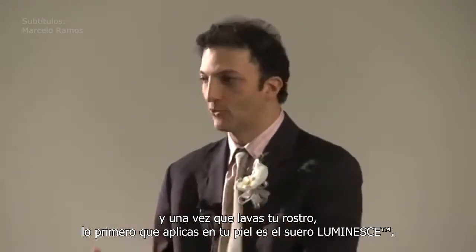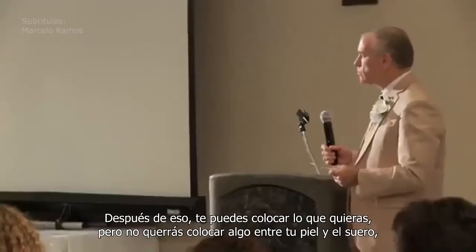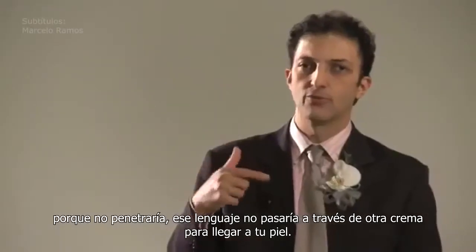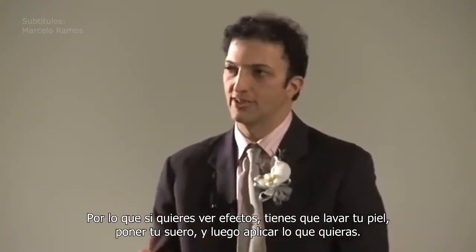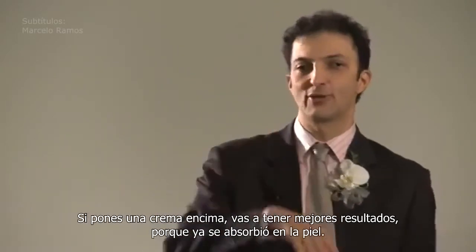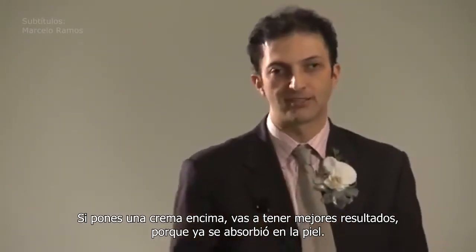And once you wash your face, the first thing that should go on the skin is Luminesce. After that, you can put anything else on. But you don't want anything between your skin and this Luminesce because the products will not penetrate. That language will not go through another cream to go into your skin. So if you want the effect, you got to wash your skin, put it on, and then put everything else on. And if you put on a cream on top of it, you're probably going to get better results because it'll drive it into the skin and you're going to get better effects.